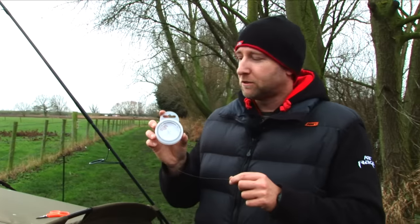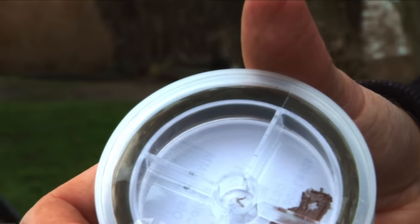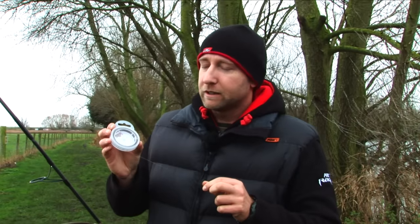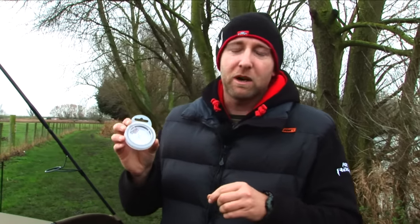Well, here we have the leader material that's been working very well for me so far this session. And as you can see, it's a little bit different from your traditional fluorocarbon in that it's not clear in colour. It's kind of a translucent olive green colour. And like I mentioned before, when Rob Hughes has been diving underwater, carrying out tests, he said it's by far the most invisible material that he's ever seen.